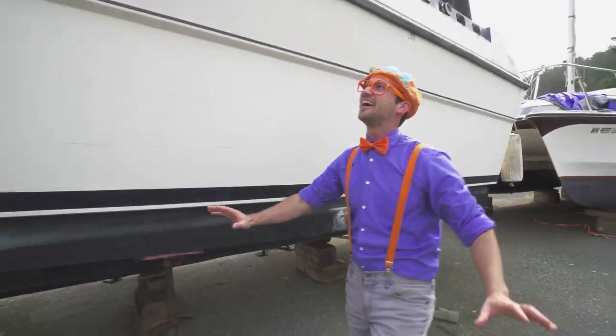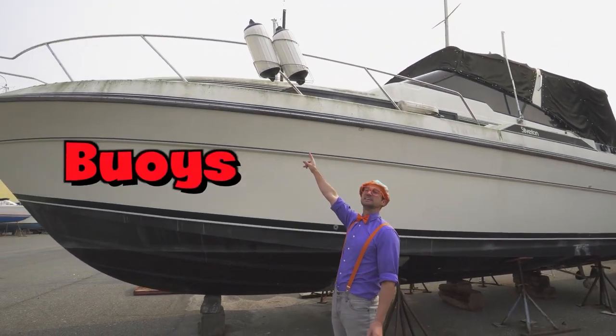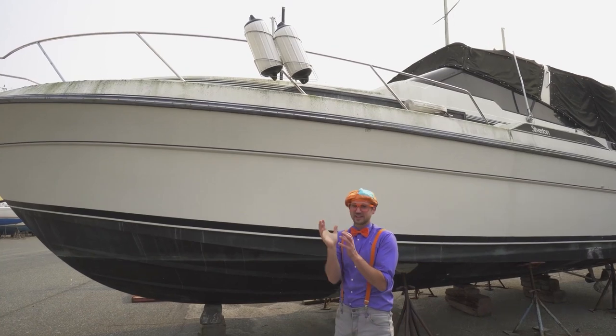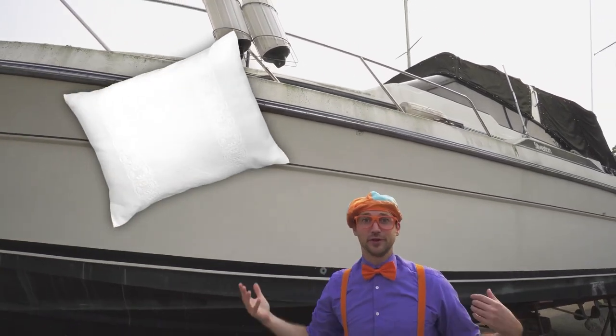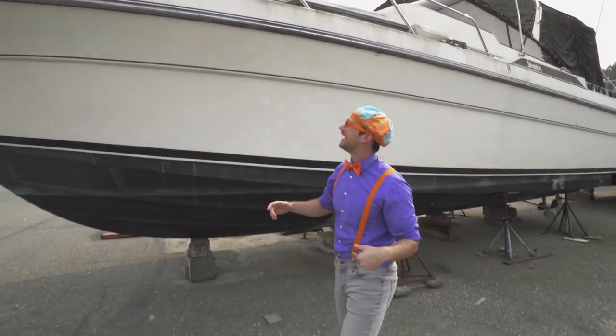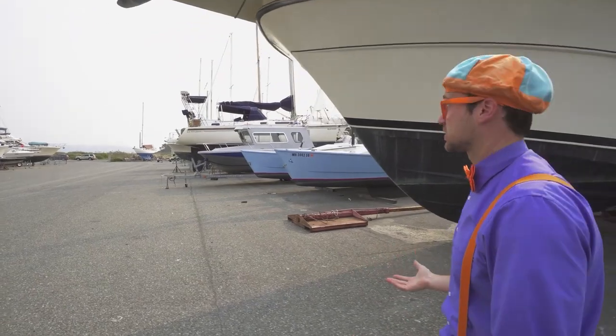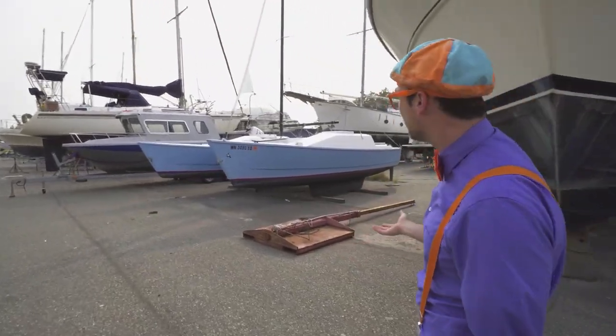Whoa! Hey, and look way up there. There's some buoys. Whoa, they're kind of like pillows and balloons so then the boat doesn't hit the dock and get hurt. Wow, this powerboat is really cool. Has big engines to provide a lot of power to the boat.